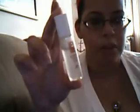It's at an apothecary, like a homeopathic store by my house, and it's basically just tea tree oil with lavender, and I think it has a little bit of vitamin E. But straight tea tree oil is really good for spot treatment, so you guys should check that out too.